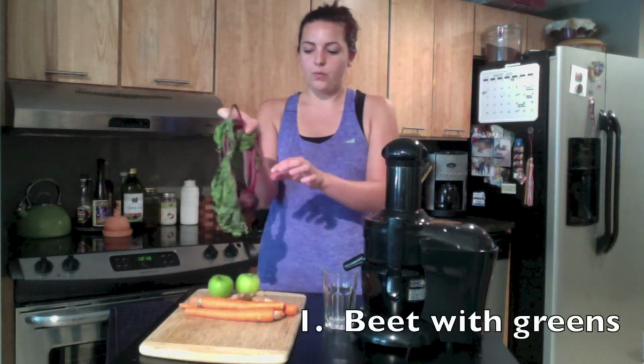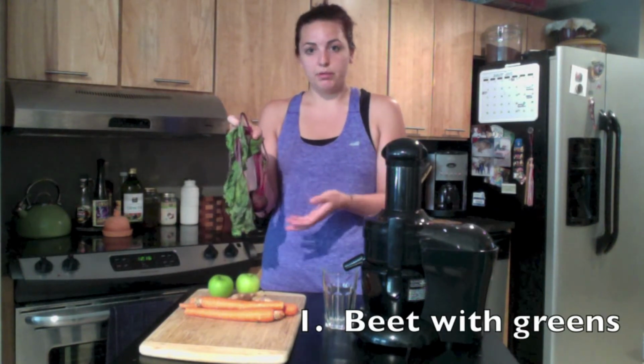We're going to start with a beet, and one of the big things about beets that people don't realize is that a lot of the nutrients come from the leaves, so we're going to leave them on. Beets are very detoxifying, and they are an anti-inflammatory. The leaves are very similar to a Swiss chard, so if you choose to use that instead of an entire beet, that's perfectly fine. Also, beets are very colon cleansing, so you're going to notice a lot of cleaning out afterwards.